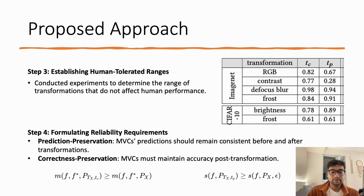And for that, they calculated, using the 2,000 humans, how often they got it correct. And based on different changes that were applied to this, how often were the same labels given to the original image on the altered images. And this data is actually very important and can be applied to learn a distribution of what RGB levels a human can perceive. And so from this, they were able to get their requirements, the prediction preservation and the correctness preservation that should be maintained for any transformation that occurs.